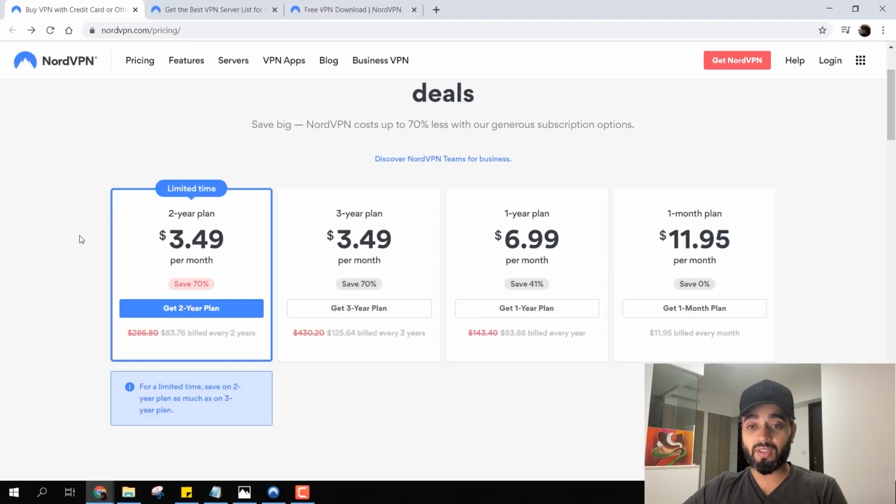Now, there's another competitor, if you know of ExpressVPN. That one costs you around $8 per month, which is quite expensive. Now, this one is almost half the price.